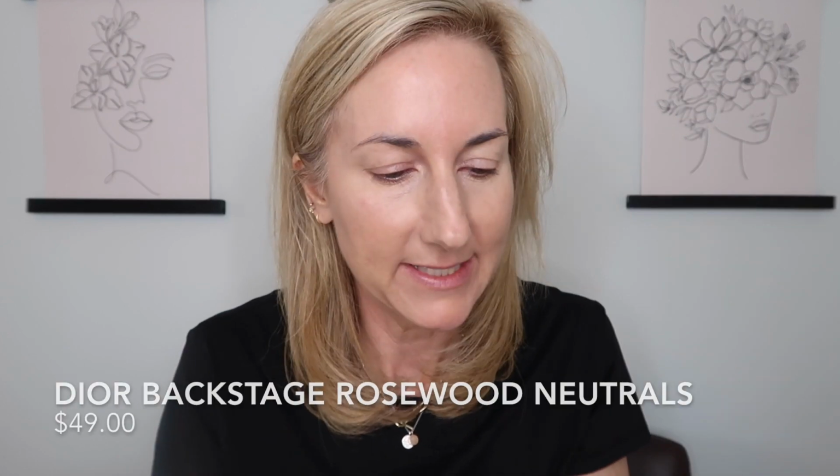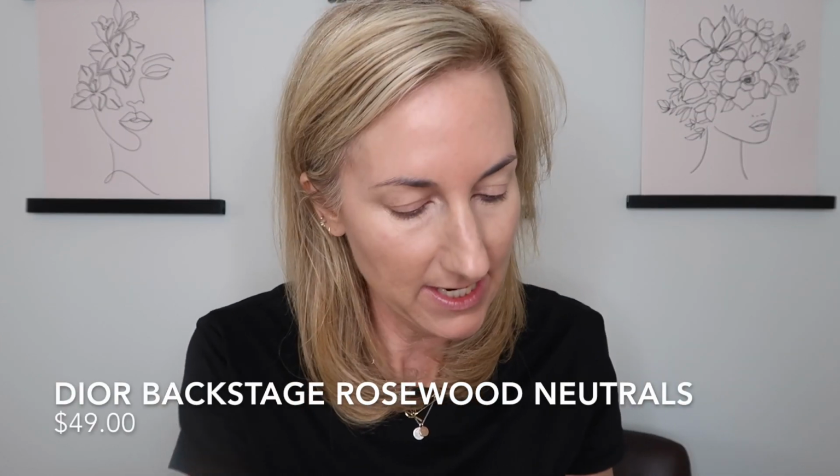Okay guys, I'm gonna do a quick and easy eye using my Dior. This is the Backstage, and this is in the Rosewood Neutrals. I'm gonna do a quick little eye, and then we'll finish off the face and we can kind of see how this is wearing so far. I'm gonna take that primer right in here. Really like that. It's like a nice creamy base.